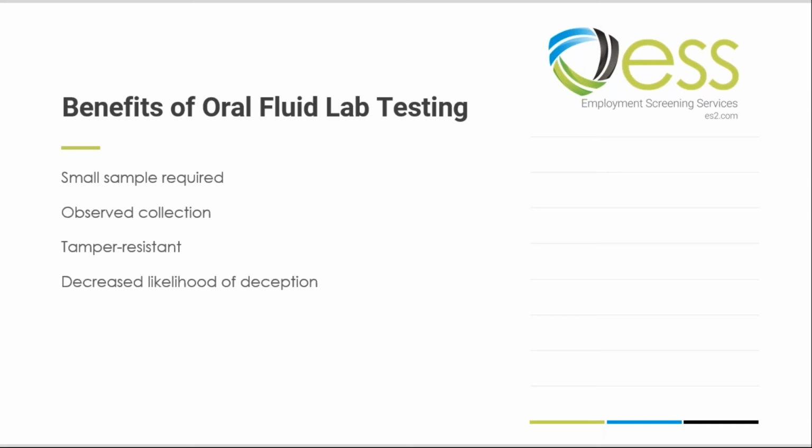So synthetic urine is a urine product that's bought that has the same properties of urine, and if they can heat that up to the right temperature between 90 and 100 degrees, then that is the typical way a donor is trying to beat a test. With oral fluid, you don't have that case. The sample is observed. The donor's actually taking the swab, putting it in their mouth, collecting the sample, putting it back into the tube, and the collector is going to finish the process. It is tamper resistant, so they can't buy things on the internet to try to beat it like a urine test.